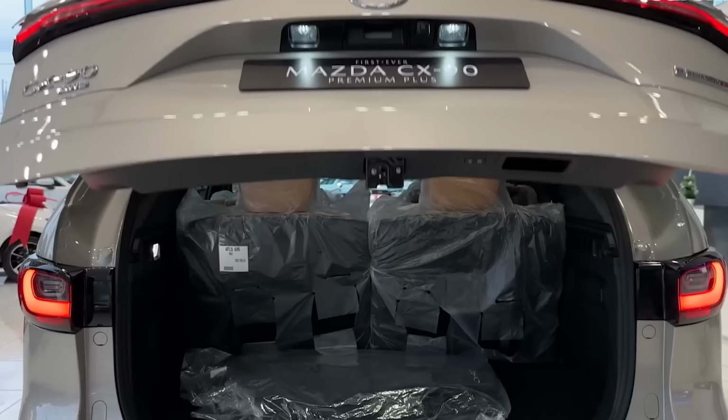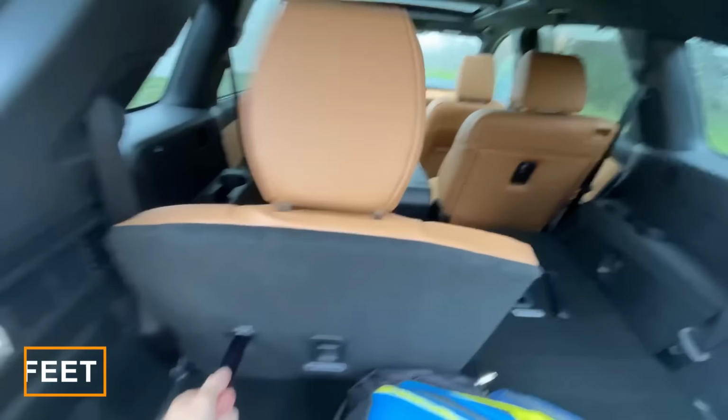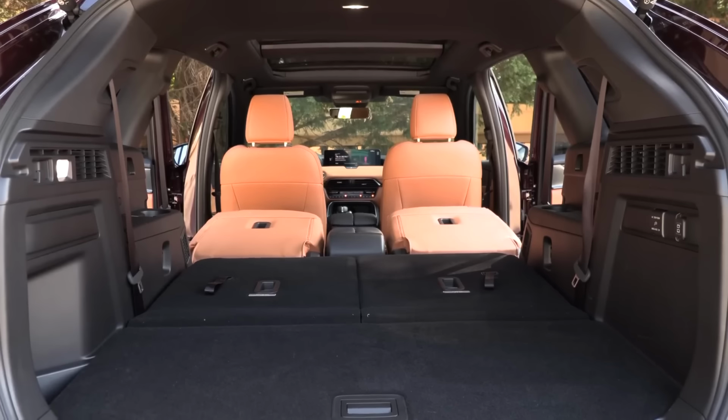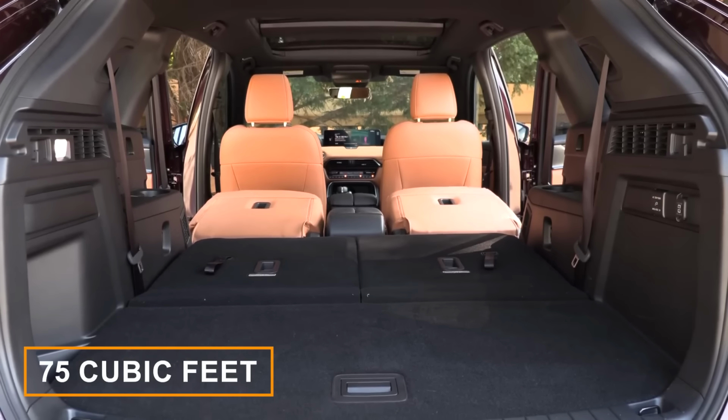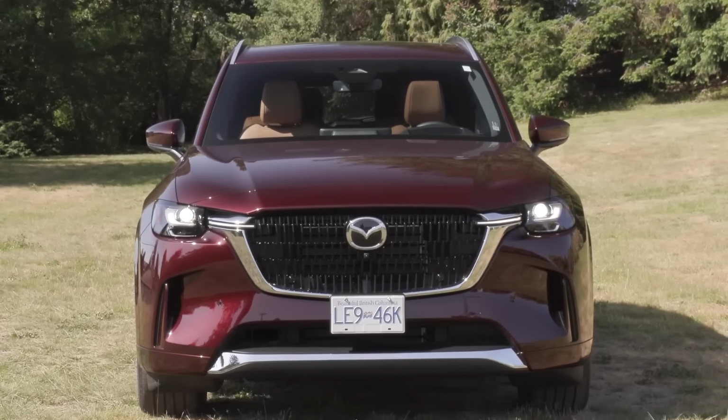In terms of cargo, you'll find about 16 cubic feet behind the third row, which expands to 40 cubic feet with the third row down, and a total of 75 cubic feet with both rows folded. Starting price is a little under $40,000, but it can go as high as $58,000.